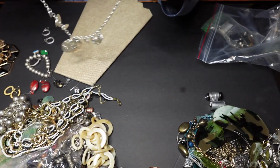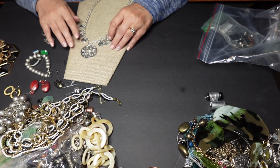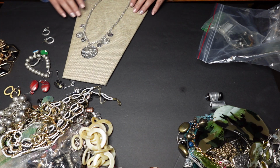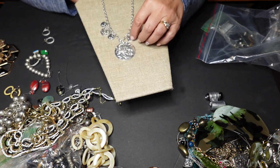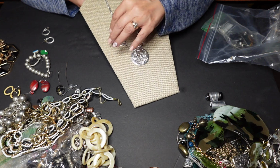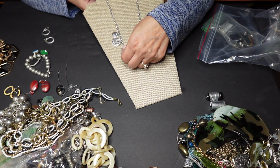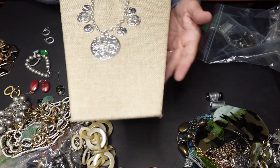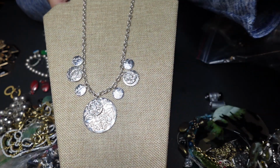But let's take a look at it a little closer here, because I think I actually like this one. So let's see if I can get these all where they need to be. So this is what it would look like. I kind of like it.